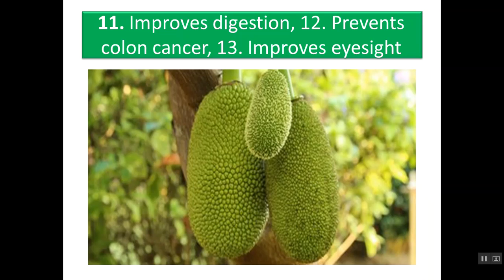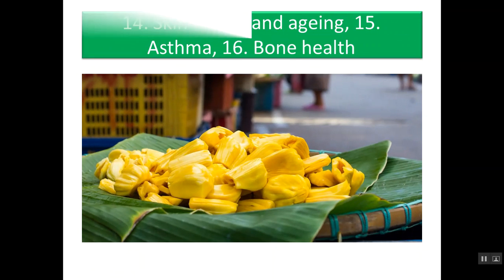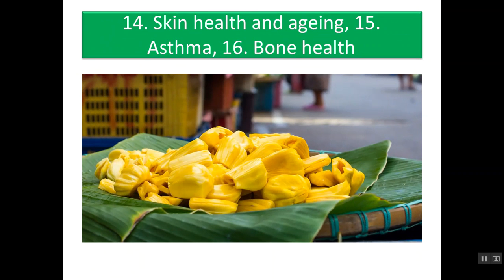Number 13. Improves eyesight. Rich antioxidant content in jackfruit increases eye vision and provides protection against cataract and macular degeneration. Jackfruit also contains vitamin A that is a vital nutrient for eye health.